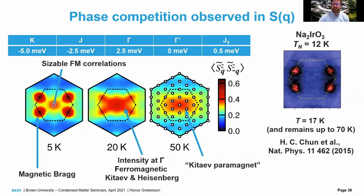And this is very different from sodium iridate. So here's data that was taken 6 years ago, where you go above the Néel temperature, which is 12, you go to 17, and you see this short range order here, but you see no intensity at gamma. And you even go to 70 Kelvin and you would see these peaks here. But in ruthenium trichloride, everything is washed out at even 20 or 50 Kelvin.